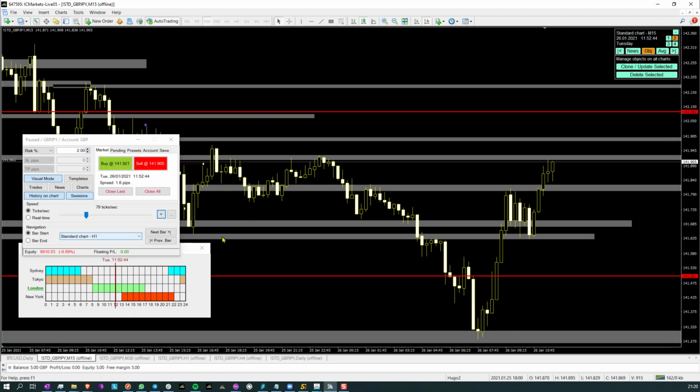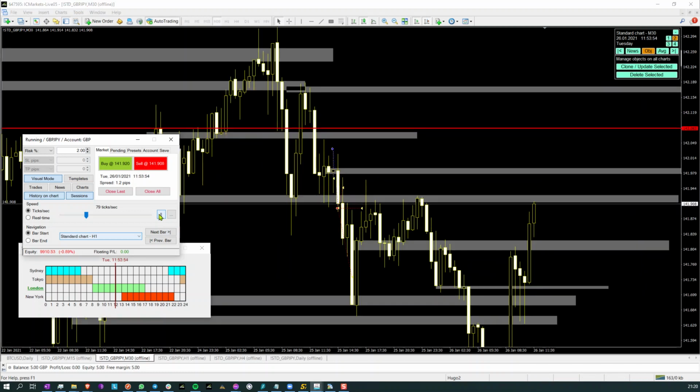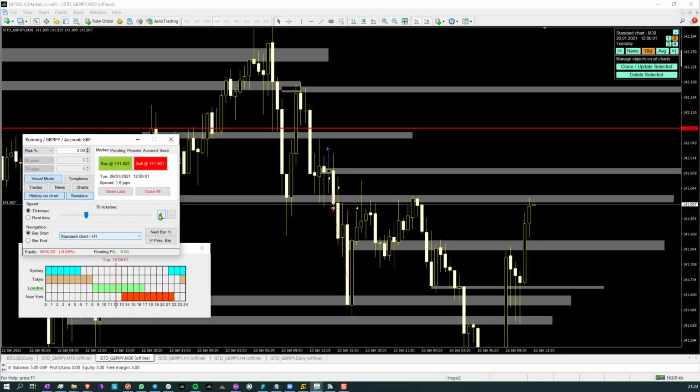52. Not yet into New York. Let's see how this 30-minute closes. That's our TP there. Okay, if this 30-minute breaks the high, and the high of this one also. We have those wicks there, but I'm not worried about them. It's only 3-4 pips to the wicks. Oh man, 6 pips. No, there's no room for a trade here. There's no point.